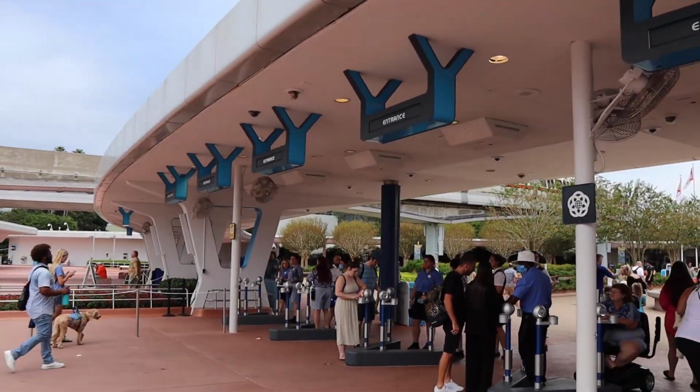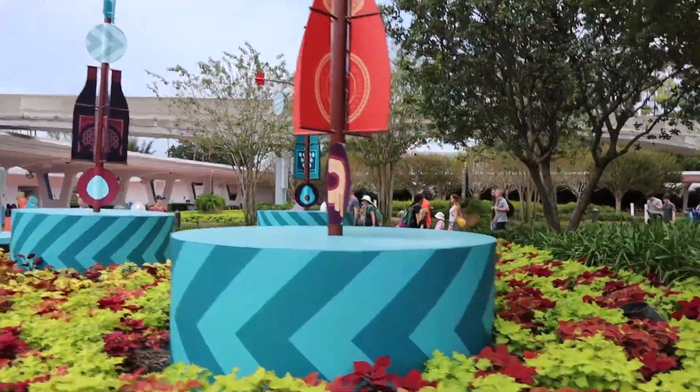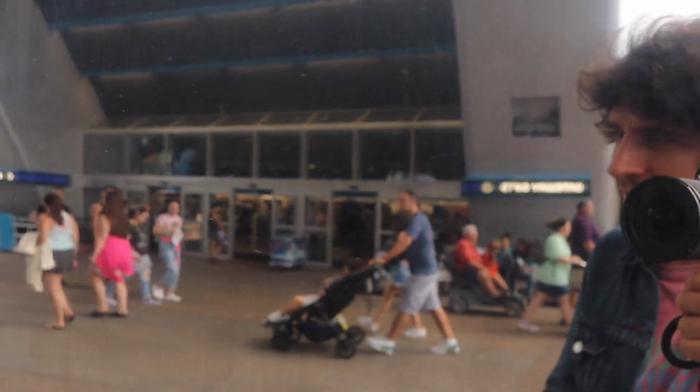Maybe some sorbet too. One advantage that I do have today, because it's not incredibly hot, is that the lines shouldn't be that long because it's not summertime, because why would people be getting ice cream when it's not terribly hot? It's still around 80 degrees, which I guess that's kind of hot.